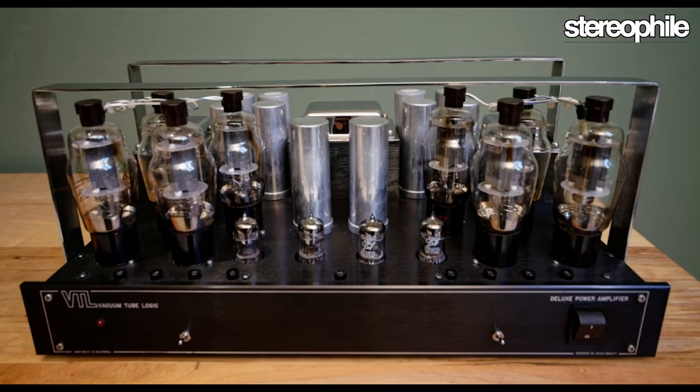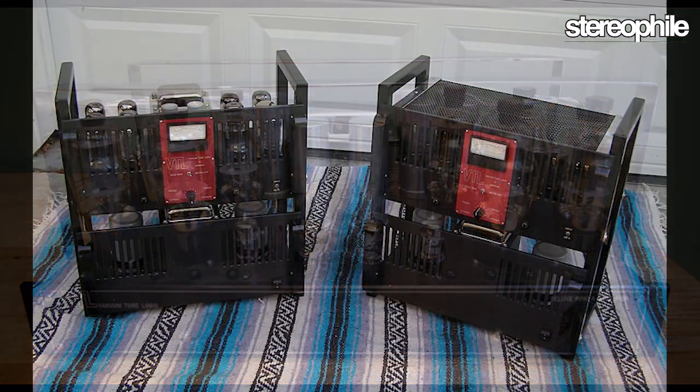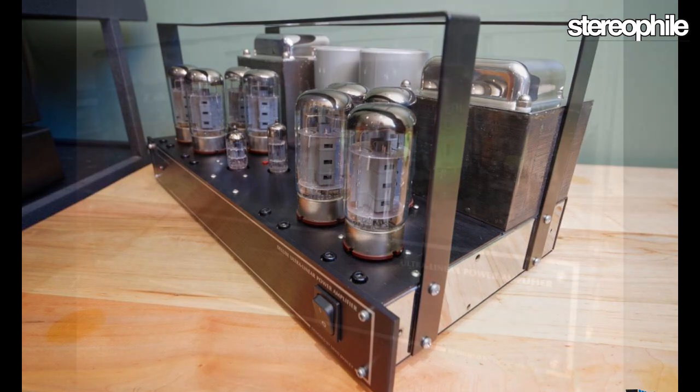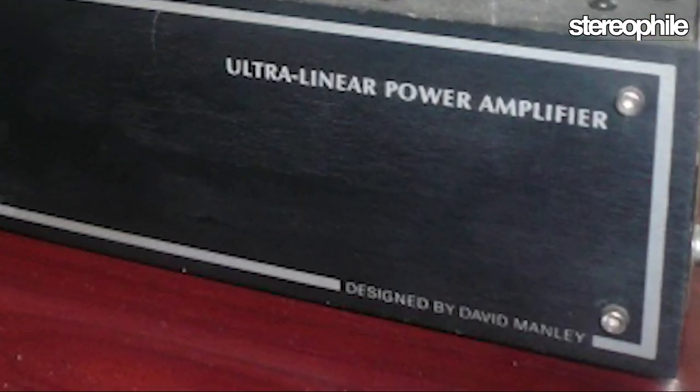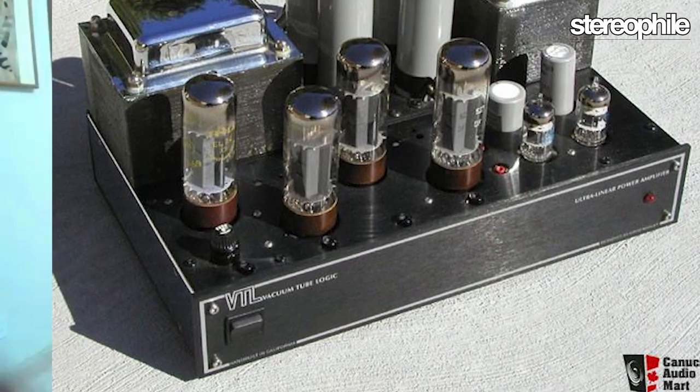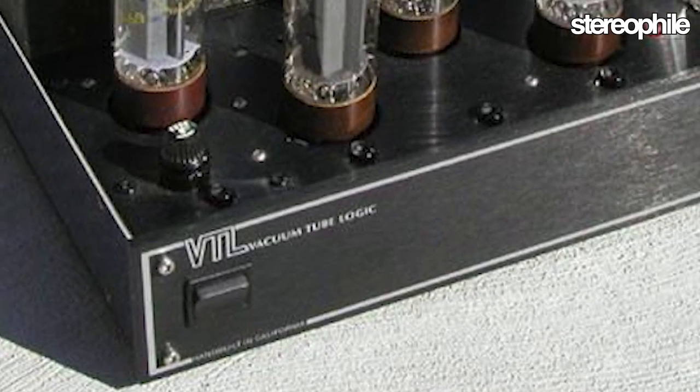And then he started the brand in the UK. They call them valves in the UK, but he called it vacuum tube logic, meaning it's logical to use vacuum tubes because they sound better, is our approach. The early designs were not really as refined as the designs are now.